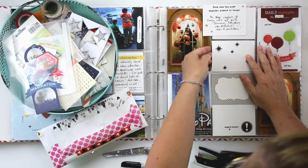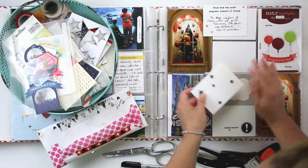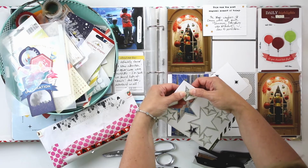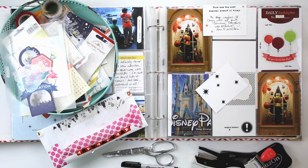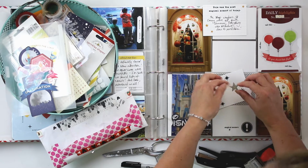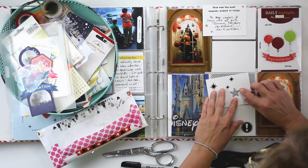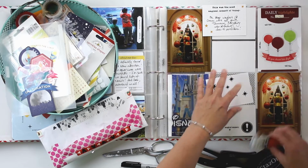Okay, and then I think I might do, I still have some of these silver stars. Now these are from Allie Edwards' December Daily kit from last year. I think I still have some more, but I'm saving them for December. So there, but I think just this one little one, and then maybe a stamped sentiment here underneath that.